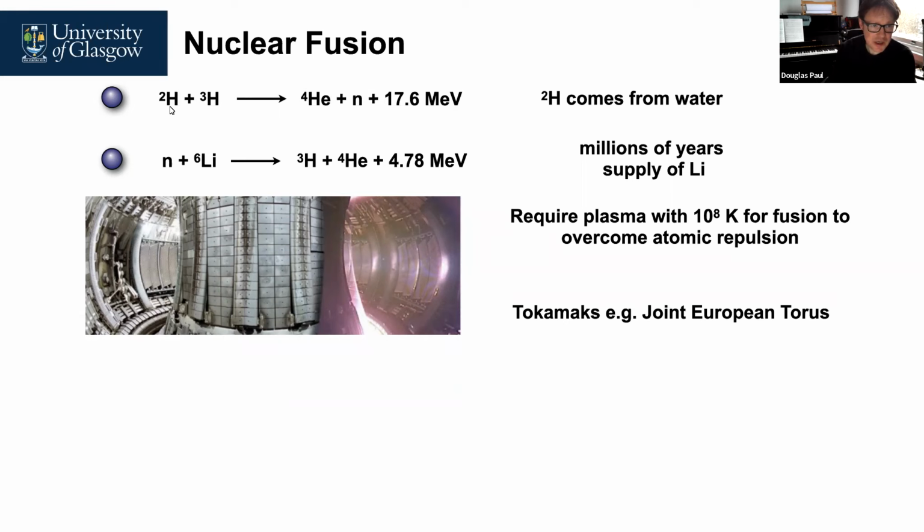Now you can see here if we take hydrogen 2 and hydrogen 3, so deuterium and tritium, you end up with helium, a neutron, and what is about 10 times lower than we got in the fission process per atom. The point about it with density and the number of nucleons is if we divide by the number of nucleons, this is a lot more energy per nucleon than you get from a fission process. So actually fusion gives you a lot more energy per kilogram of fuel. The deuterium here comes from water.